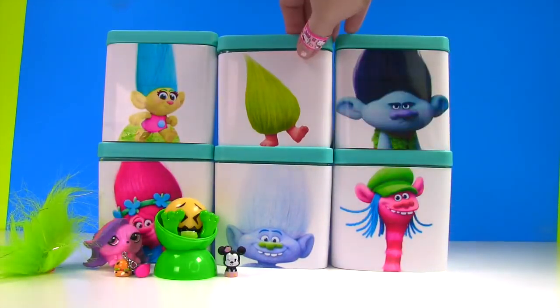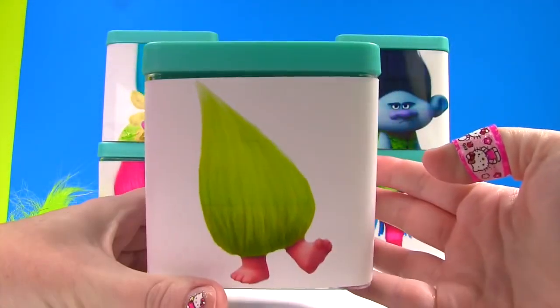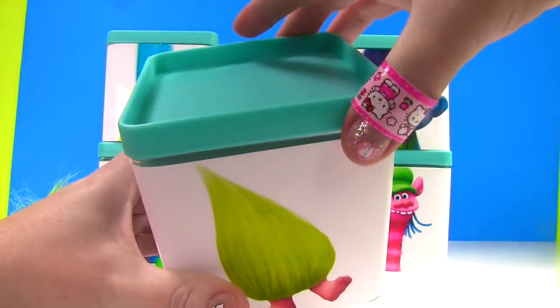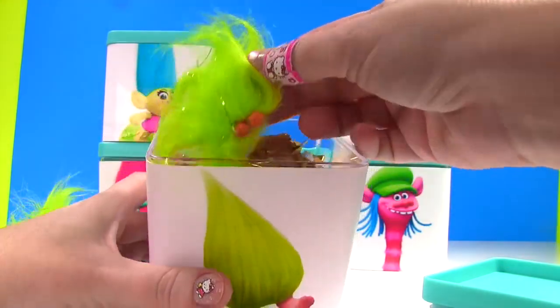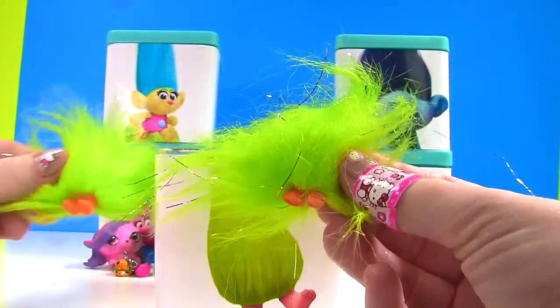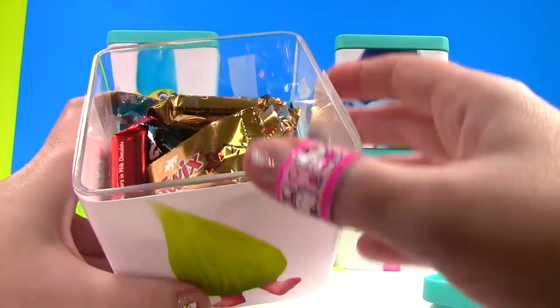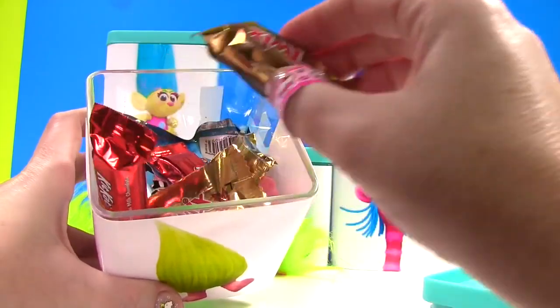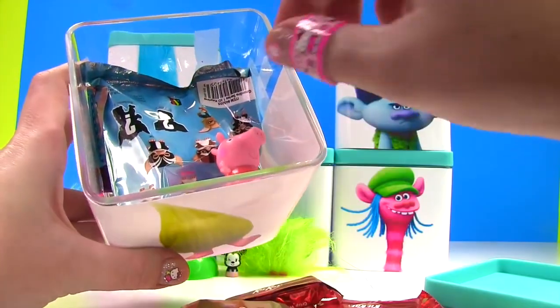Speaking of adorable, let's get this little Fuzzbert box open. What does he have for us? Whoa, lots of candy and hair. Well, here is another Fuzzbert. So now we have Fuzzbert twins. Oh, so cute. There's lots of candy in here. Twix, Kit Kat, whoa, so much chocolate.